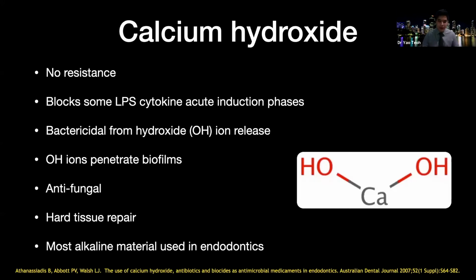Apart from that, we also know that calcium hydroxide has some antifungal effects. It does have some hard tissue repair effects, which people have used for many, many years as pulp capping agents as well as for apexification. So in general, it is the most alkaline material used in endodontics.